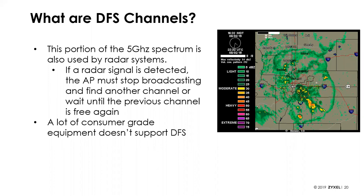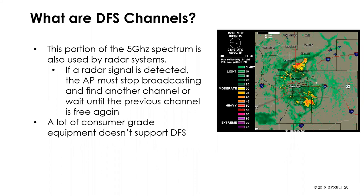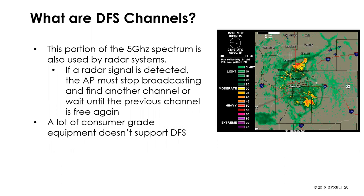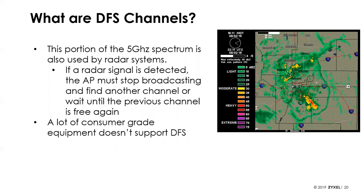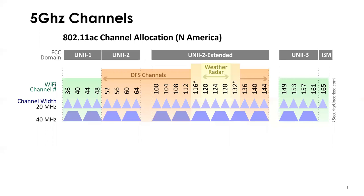A lot of consumer products do not support DFS. In fact, I recently switched my home network for fun over to a DFS channel and I was shocked at how many of my very, very recent purchased products were unable to connect to these DFS channels. You couldn't see my SSID at all, or they could connect, but it was really flaky. I was really surprised by that. So that's something to keep in mind, especially if you're in a business and people are bringing their own personal devices onto the corporate network.